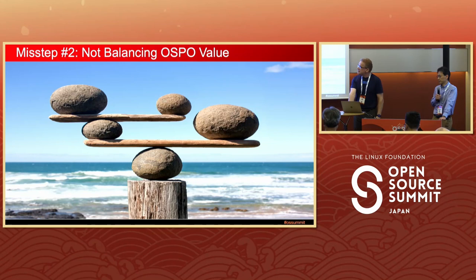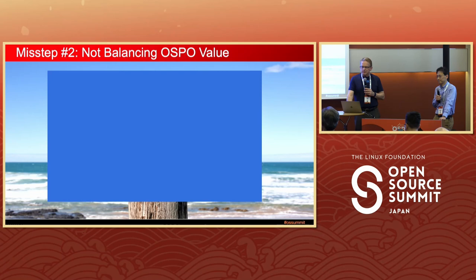So the second misstep to avoid is not balancing your OSPO value, because there are many reasons for establishing an OSPO. Are you going to do an OSPO because you're excited about doubling your consumption of open source? Or are you really starting an OSPO because you realize you need to contribute back more effectively? What is the right balance for your organization and their reasons to fund your initiative?